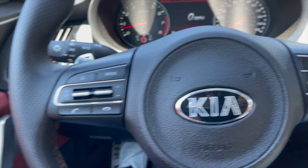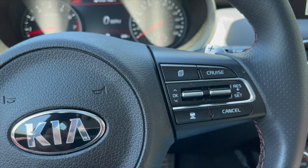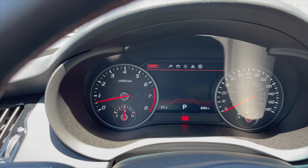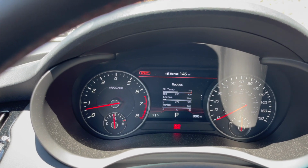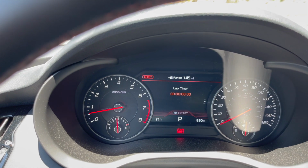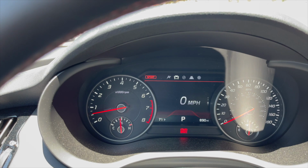Of course, your Bluetooth controls. And then your adaptive cruise control button here. And then, of course, your page settings. So you can go through the pages if you want to here. So really cool. One thing I do want to point out with the gauges, look at that. Oil temp, instant torque, turbo. You scroll down, you got a lap timer in here and a G-force meter, which is really cool.